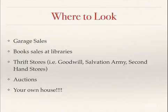Check out book sales at libraries. A lot of times you can go into libraries and buy books for 50 cents and sell them for $20 on Amazon. Go to thrift stores. I'm talking about the Goodwill, Salvation Army, any secondhand store. Sometimes you can go in there, and I've even found games that weren't opened that sell on Amazon, and I bought them for $1 or 50 cents.